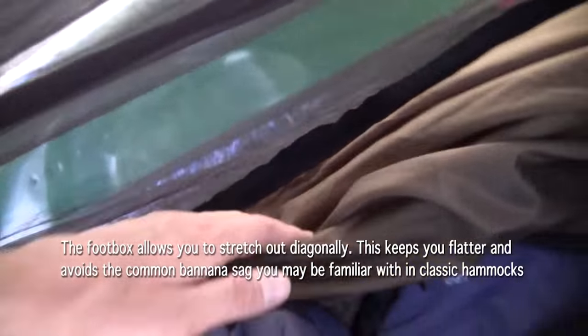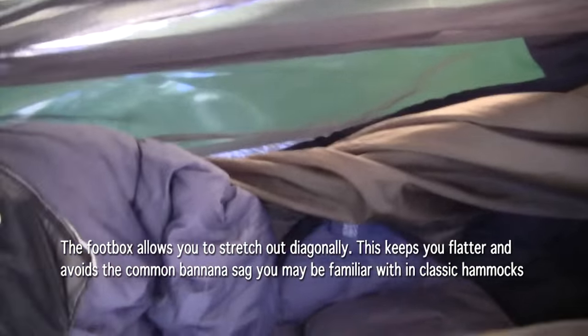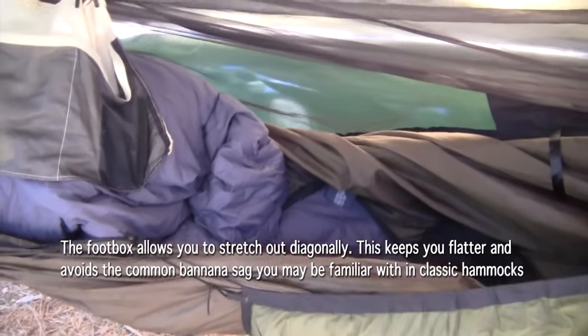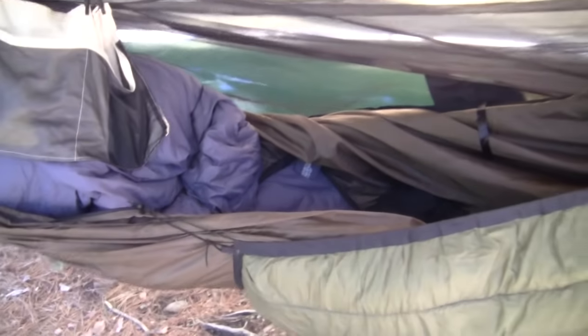The only place that I don't have one of the clips for the underquilt on the zipper of the hammock is right here, which is on my bottom right, because that is the foot box. So there's some extra material here, and you put your feet into here. And if I have that line there, I can kind of feel it pulling, and it puts extra tension there. And so I don't really need it, because everything else pretty much keeps it in place. I also have these little guys here which go on each side of the underquilt line as well.